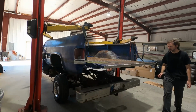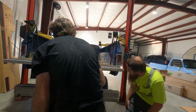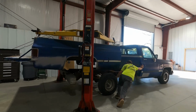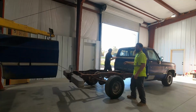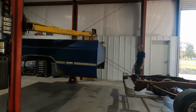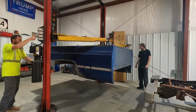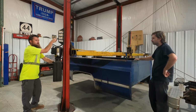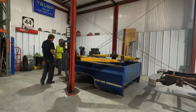Hold on, don't forget the light. Okay. I'm gonna let it back down, just sit it on the ground. Yeah, I'm gonna set it almost all the way. Here we go. Makes it a lot easier picking it up. Well, that thing that I got makes it a lot easier. Let's just call it done.